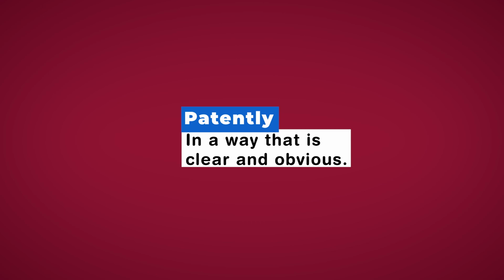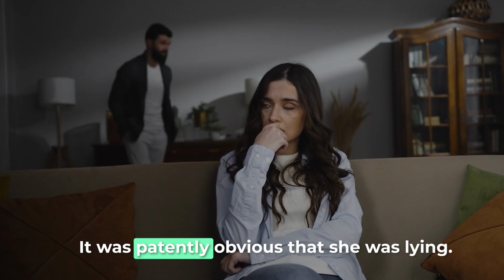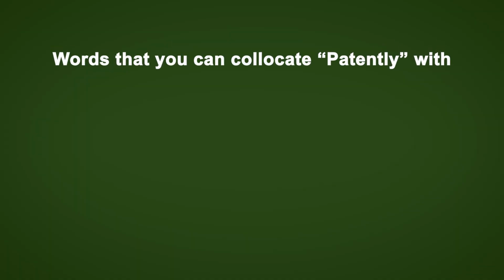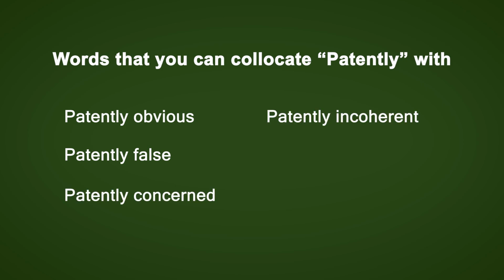Here is number 5. Patently. Patently means in a clear, obvious way. For example, it was patently obvious that she was lying. Patently obvious, patently false, patently concerned, patently incoherent, patently unfair, and patently clear.